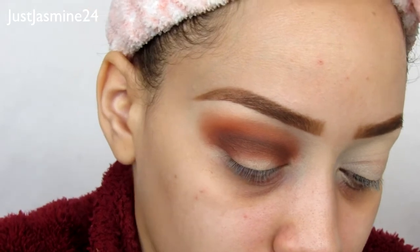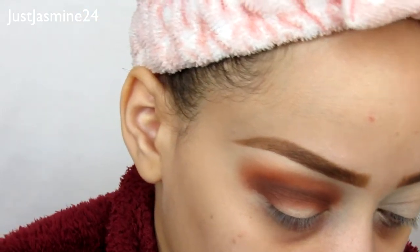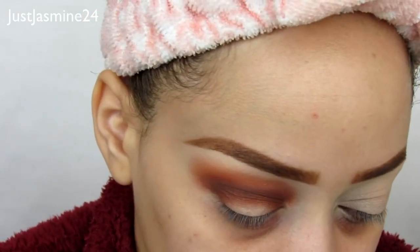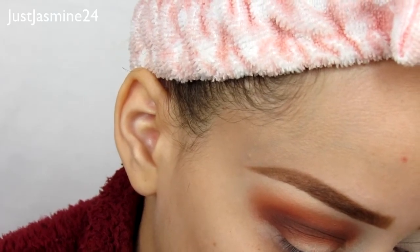So with this one, I think I'm going to just drop this inside the shadow and pick it up with a synthetic brush. Okay, so it opens up from the top. I thought it was something I had to pull open. So I'm going to drop that, just one little drop, and then I'm going to take a synthetic brush. I'm going to then pick it up like this. Works.